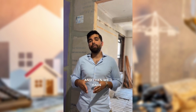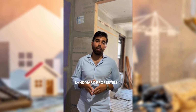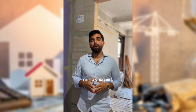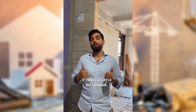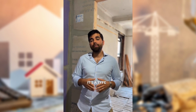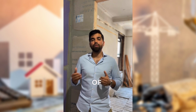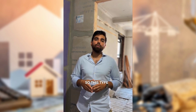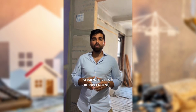And then we have special renovations that are done in landmark buildings or landmark properties. Because it requires the Landmark Commission approval from New York City, it takes a little bit longer. It's a type of renovation in which the Landmark Commission approves each of the materials that are going to be used in the project. So this type of renovation could be somewhere between 1 to 2 years.